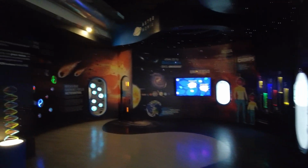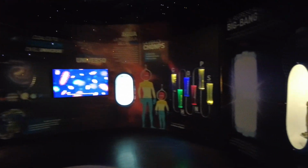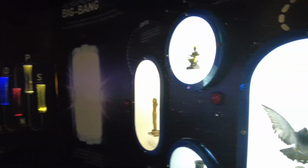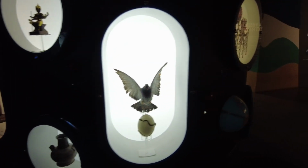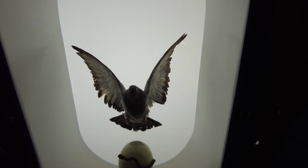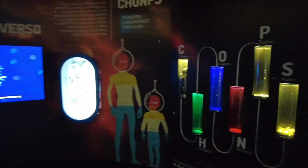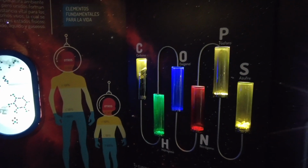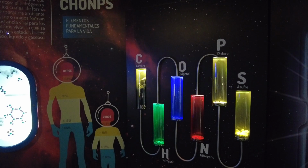Very cool. Not very crowded today in the museum, which is nice for making a video. I wonder how much traffic this museum gets. If it's normally like this, and there's not this many people in here, that's a real shame, because it's a really cool museum. I mean, so far we haven't even seen this natural sciences part, but that archaeological part and anthropology part was really cool.